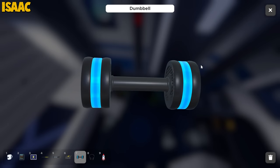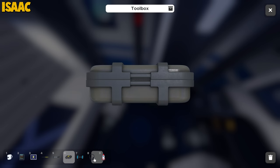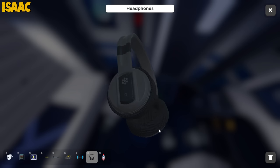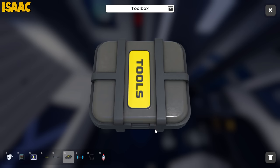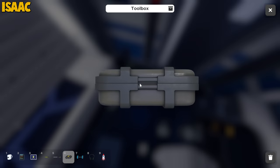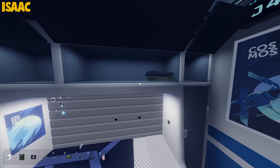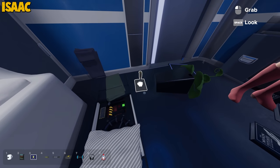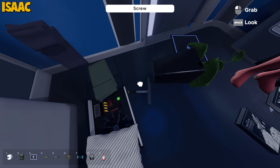Surely these RGB dumbbells have got batteries. Oh, this headphone maybe? The wireless headphones? No batteries in here. Nothing in this guy. What about my iPad? Battery powered. Probably not AAs, right? Probably not. But maybe, man. No AAs in here.